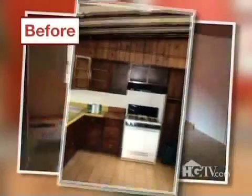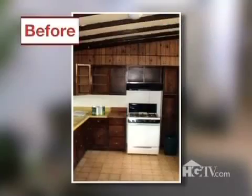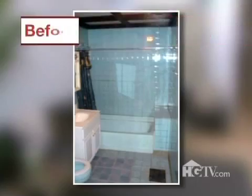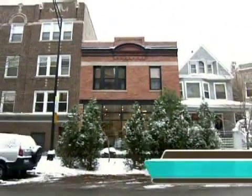I couldn't live here the way it was when I bought it. It was disgusting. So the first thing I did was I fixed up the rental apartment. And then down here, I moved to the kitchen and the bath, which were not functional really. Total, I spent $100,000 renovating the place. And it actually costs me the same amount to live here in a 2-flat with the rental income as it does to live in my old condo.